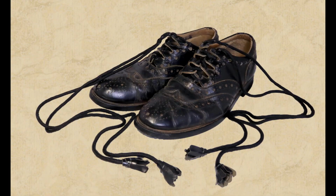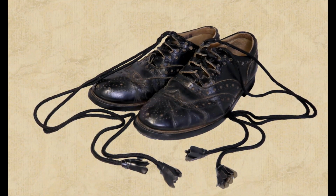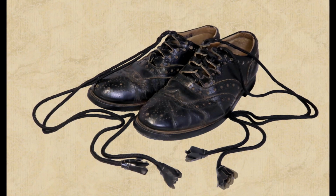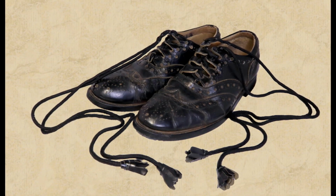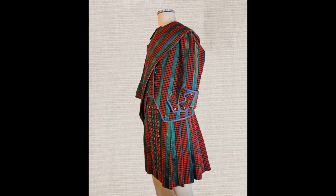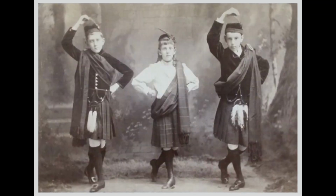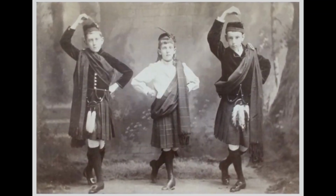The outfit would have been finished off with traditional ghillie brogues, special black leather shoes with long laces that wrap around the calf. Regardless of the origin of the garment, little Lewis Crosman in his jacket and kilt would have been right at home for a wee bit of fun at the Scottish Highland Games.